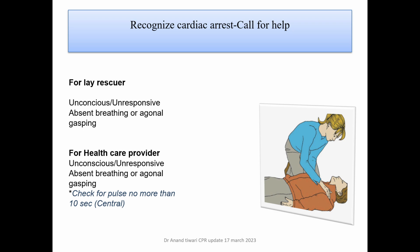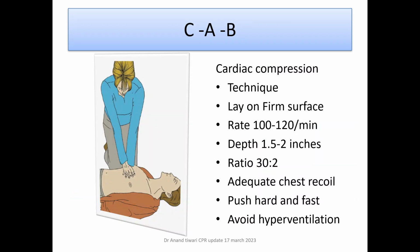For a healthcare provider, there is an additional step. He can check the central pulse, that is the carotid pulse, by putting the fingers for not more than 10 seconds. He should not delay the initiation of compressions. So check for a pulse. If it is absent within 10 seconds, either carotid or femoral, these are the central pulses, carotid is advisable, then you start the cardiac compression.